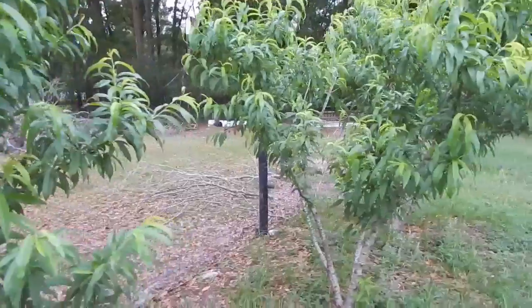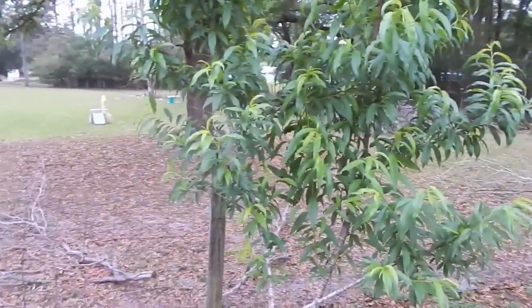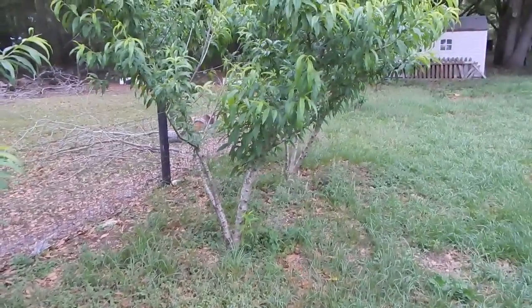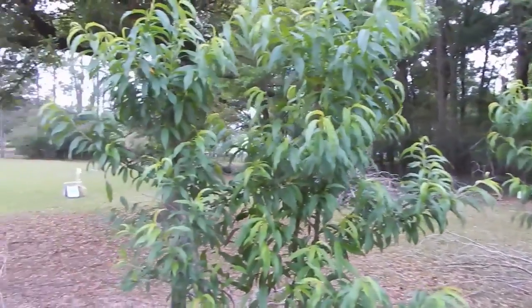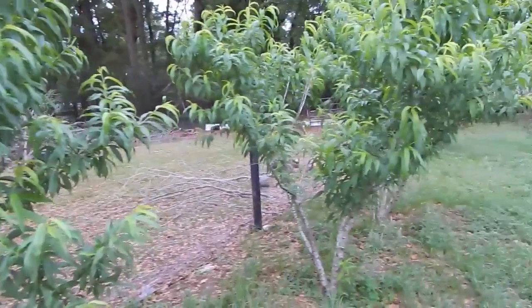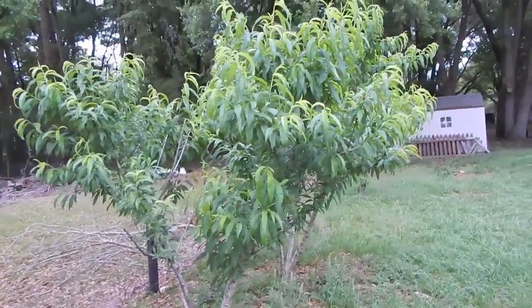The trees were supposed to be a little wider apart, but better to plant them too close than not to plant them at all. Well, that's right. At least it gives us room for our loquats down there. Yeah, that's good. I'm impressed.